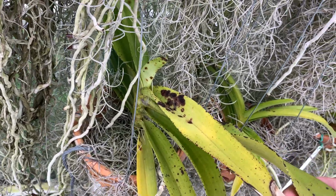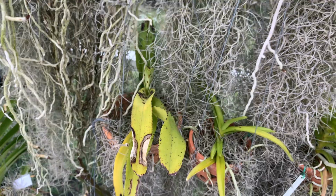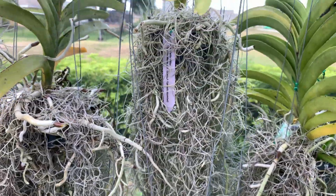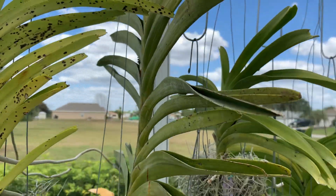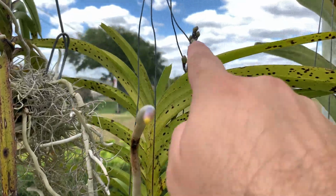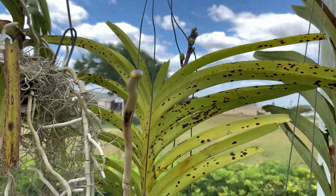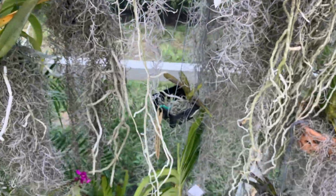This guy got cold damage severely. I didn't bring him in because I thought it'd be okay, and I learned my lesson. I now know to bring that one in when it gets cold. All of these guys are hanging out, doing their thing. Tie crud on my Mimi Palmer, but I'm gonna get some flowers out of it, so I'm okay with it, I guess. Love that plant, cannot wait to see it bloom again.